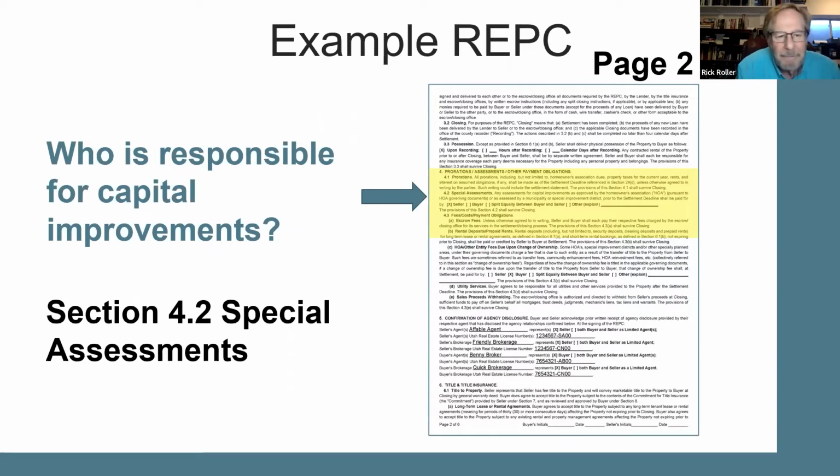So anyway, what we're looking at here in this capital improvement section, if you have a contract in front of you, is the question: who's responsible for paying for the capital improvements? So let's look at it. This section 4, the 4.1, talks about prorations.